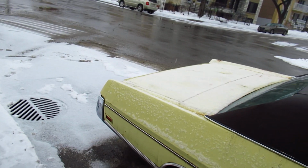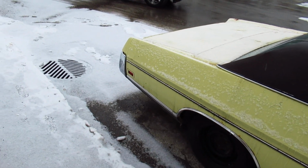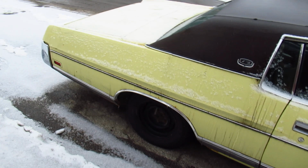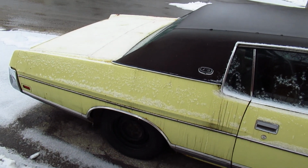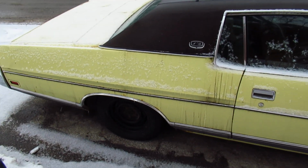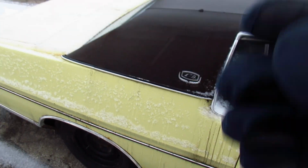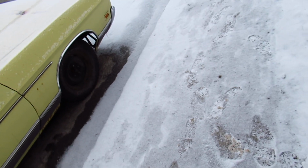It's actually funny to see this car also because I was watching a video of one of these cars recently in the States. And this guy's car was the original green, it was mint, and not only that, it had opera windows right here, like on the Lincoln Town Cars from the, Jesus Christ, I almost slipped there.